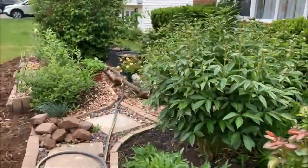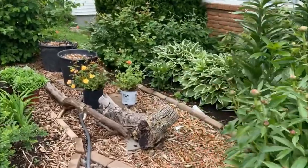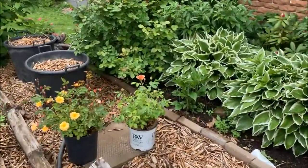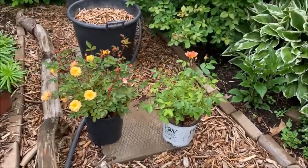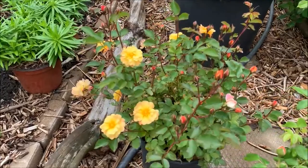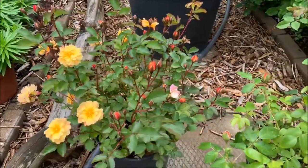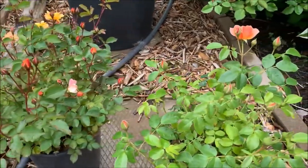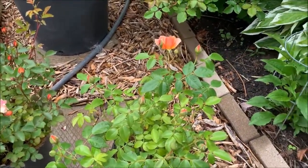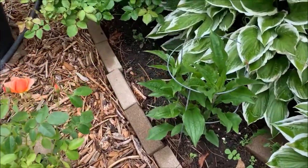I'm gonna show you a miniature rose that is the first ever miniature rose that I planted in the garden. First up, that's the Color Cocktail Rose. A lot of blooms going on, so pretty. And this is called At Last. The flower starting to open. I have some more echinacea growing here.